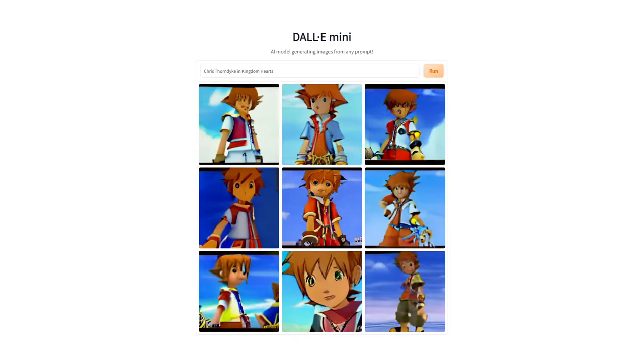Counter that. Chris Thorndike in Kingdom Hearts. What? It has a harder time. Well, it got Chris Thorndike. It didn't get Lan Hikari. It didn't get Ataru Moriboshi, but it at least got who Chris Thorndike was. You should just put in Lan Hikari and see what happened. Lan Hikari Mega Man. I guess I could do that. See if that goes anywhere. Yeah. A sneak preview of the next one.